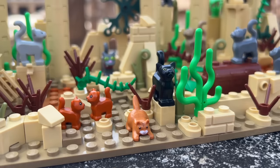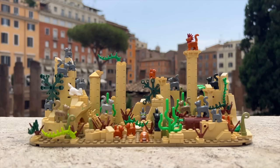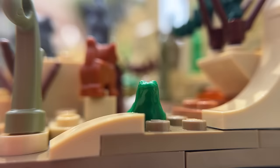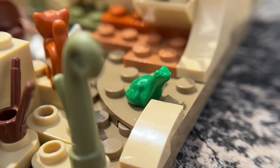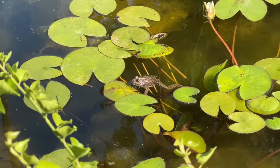There isn't a corresponding Lego set, so I built my own, also home to countless cats, hiding in every nook and cranny. And of course, it's time to ask, does it come with a Lego frog? Yes, hiding over here. That reminds me, check out these real frogs I saw in Pisa's botanical gardens.